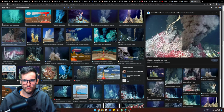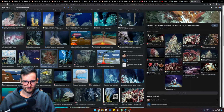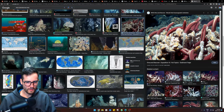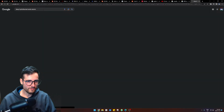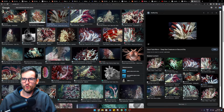Especially, could you imagine these things exist on one of Saturn's moons underneath the ocean? And here's all the weird life that grows from it, right? I think scientists figured out there's this type of weird worm that lives in these holes. It lives at the most insanely hot temperature ever. Yeah, these guys, right? Giant tube worms, they live in these crazy vents.